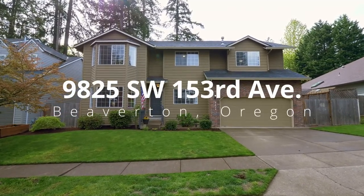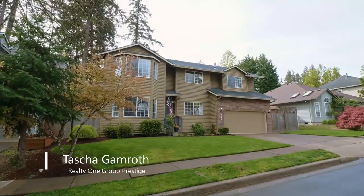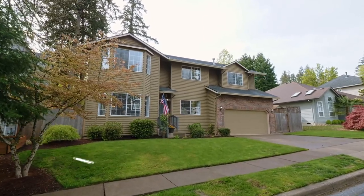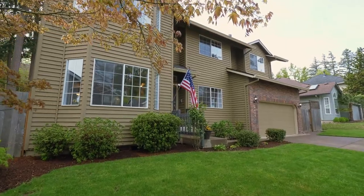Welcome to this spacious 5-bedroom, 3-full-bath home, located on a peaceful 0.18-acre lot in a desirable Sexton Mountain neighborhood in the heart of Beaverton. Featuring a blend of traditional charm and flexible spaces, it's perfect for today's lifestyle.